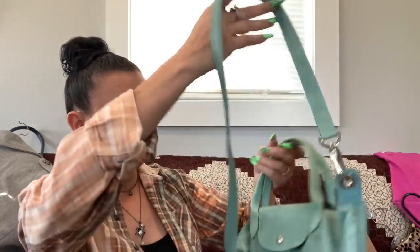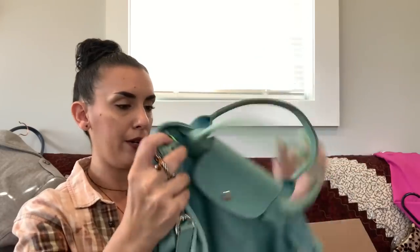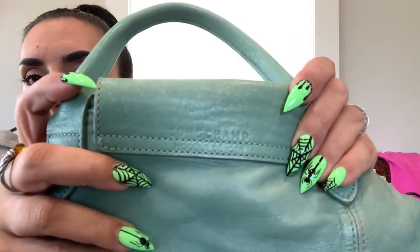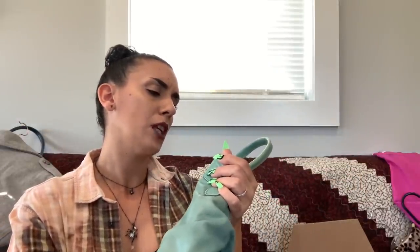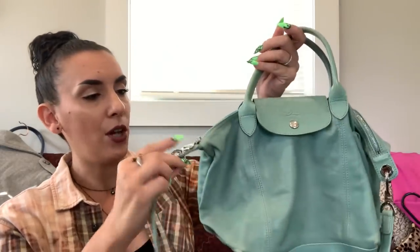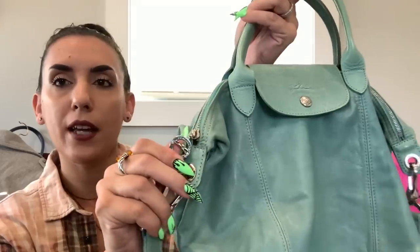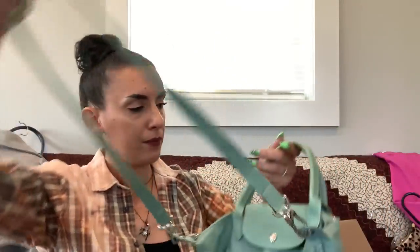This is awesome. It is a beautiful teal color. It is leather. There's your Longchamp on the back. I don't know what else that says. Modèle déposé? I don't know. I don't speak French. So, yep, it has the little hang tag, the little key fob, I mean, pull, whatever. So it has the longer strap.